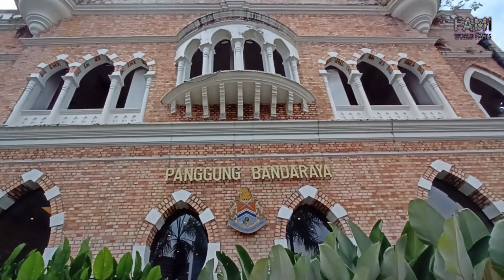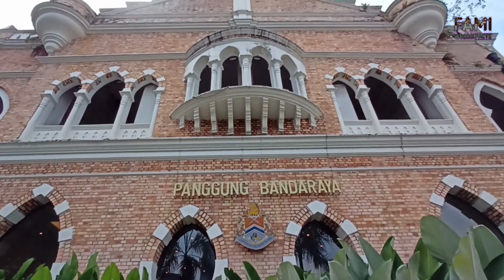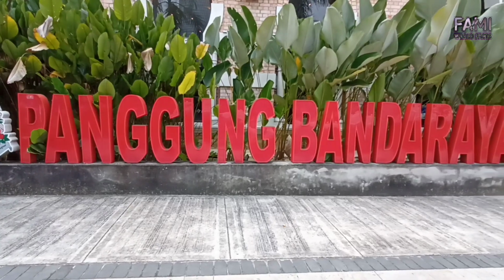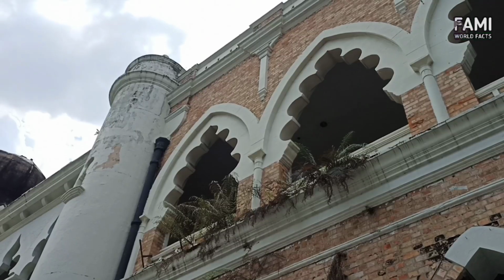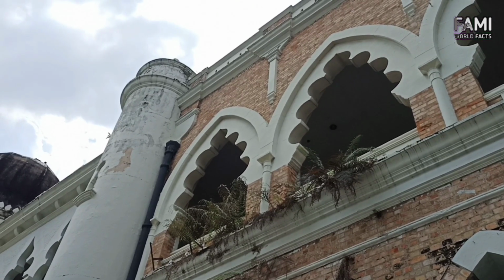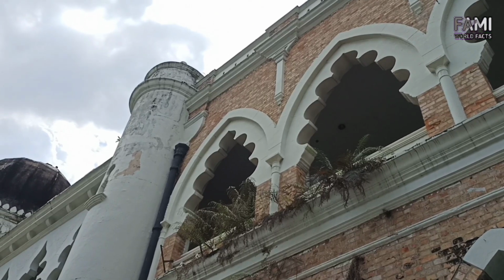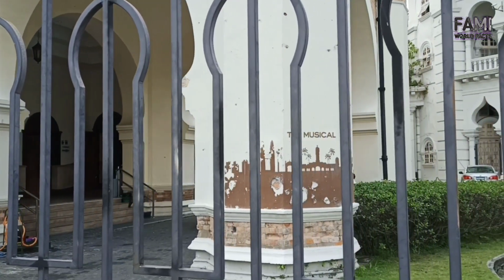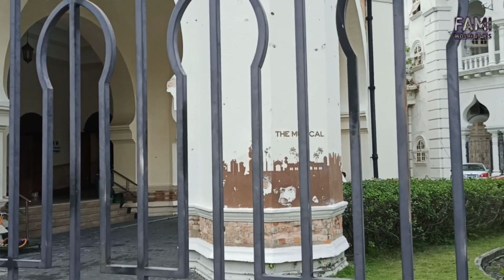The southern half is renovated as City Theatre. Between 2015 and 2017, City Theatre staged Mud, the story of KL, which is the longest continuous theatre performance in the country, where a theatre show rarely exceeds 3 days. The leftover of the show still remains on the City Theatre's wall.